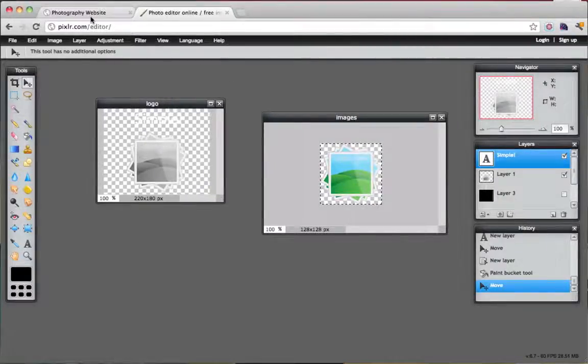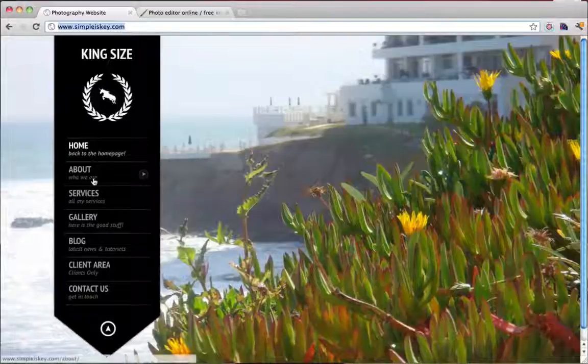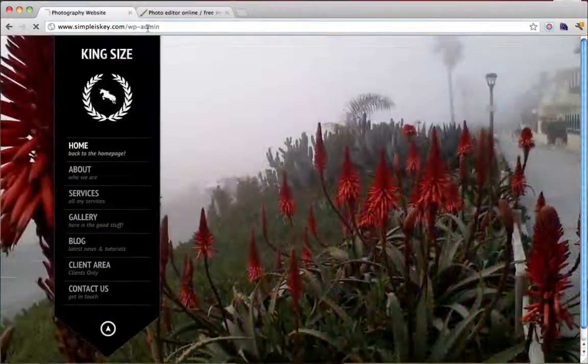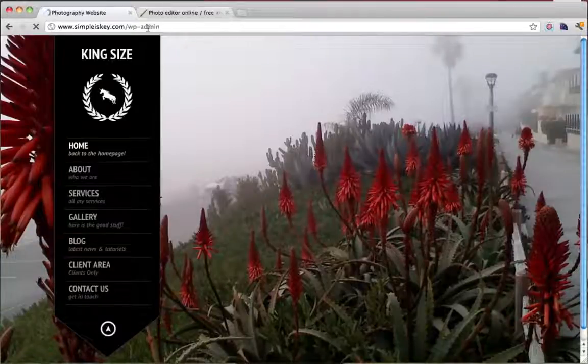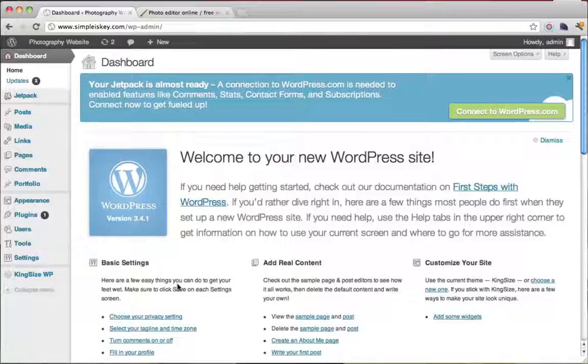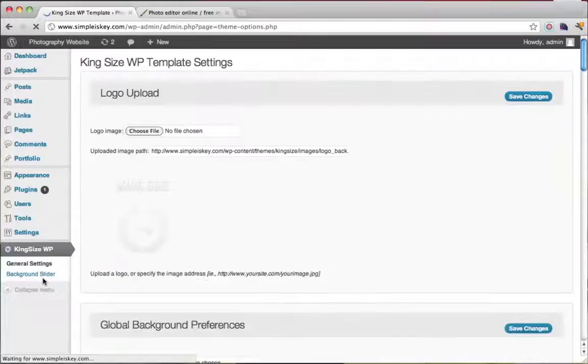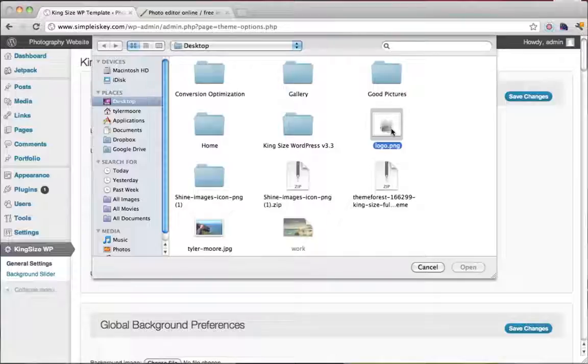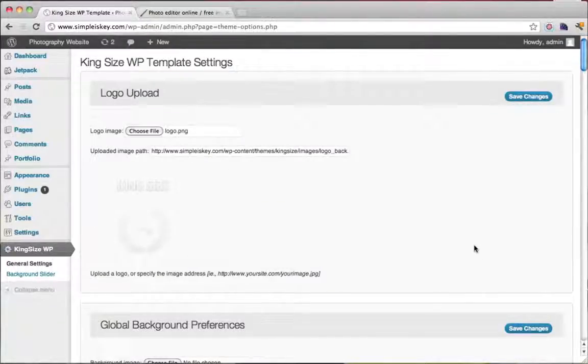Alright, now that we have the image saved, let's go back into our backend by going to wp-admin. Once we do that, let's click on King Size, and let's upload our logo. Let's choose the file and upload this logo by clicking on it, pressing Open, and click Save Changes.